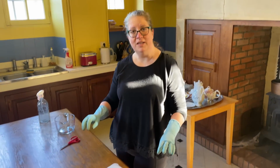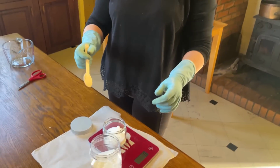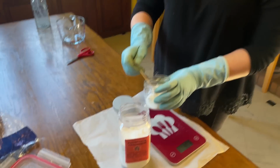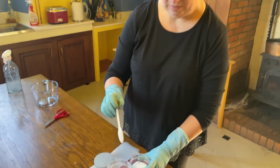We are starting to clean the woodwork for the dining room. Yes, so we are preparing some TSP according to the instructions. This will help create a better surface for us to paint.